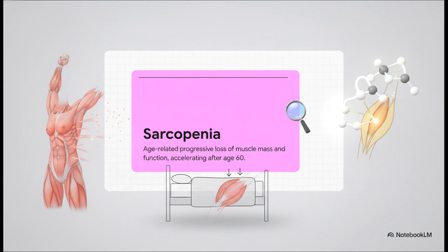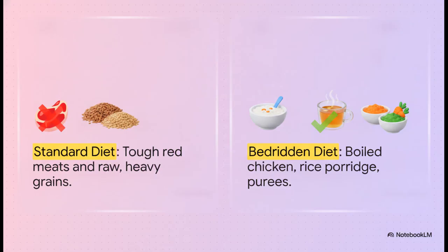This is exactly why high-quality protein has to be the absolute cornerstone of a bedridden patient's diet. But how do we actually deliver that protein? A standard adult diet relies heavily on things like red meat or hearty, raw grains. But for seniors, remember, stomach acid drops and digestion slows way down. A steak suddenly becomes incredibly difficult to digest. Instead, a bedridden diet has to pivot to easily digestible, soft proteins. We're talking bone broths made from slow-boiling chicken and veggies, soft rice porridge, and really finely pureed foods. It's all about delivering maximum nutrition with the absolute minimum amount of digestive strain.